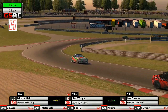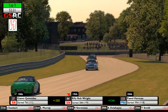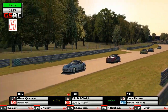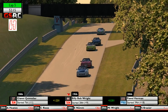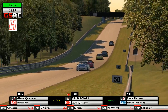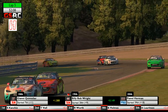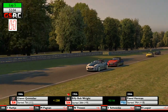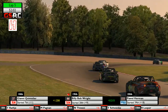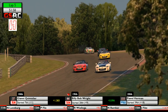And Billy Bob Wright is having a lot of pressure now from Pavel Herman behind. Herman clearly has a lot of firecrackers under his bonnet. Herman, the hard charger so far, you mentioned it, 39 up to 21st, 18 spots, and has more in mind. Has a lot more in mind as they head their way in towards the series of right-handers that just show up again and again out on circuit. Billy Bob Wright again under pressure now as Herman tries to get a good run out of Westfield.